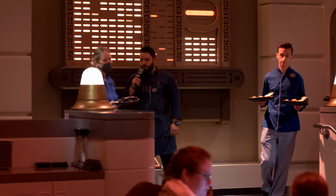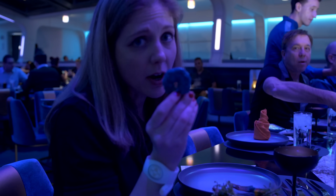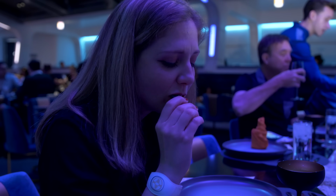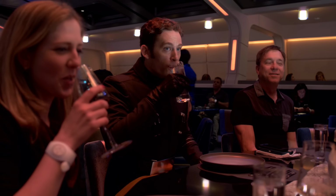The room light changes with every dish, inspired by different planets, and sometimes there are unique smells that fill the air. We got our blue shrimp, baby. The food was pretty tasty, but the most satisfying part of the meal for me was when the characters interacted with us.